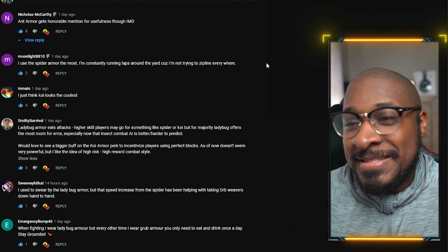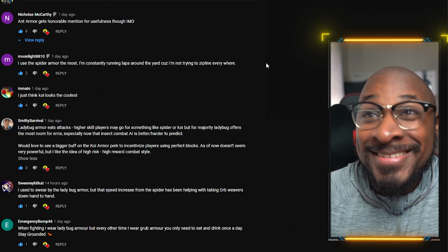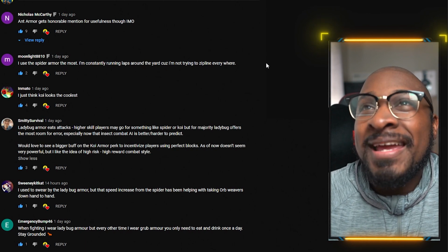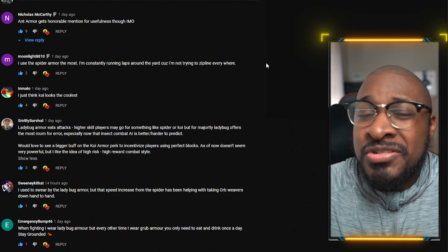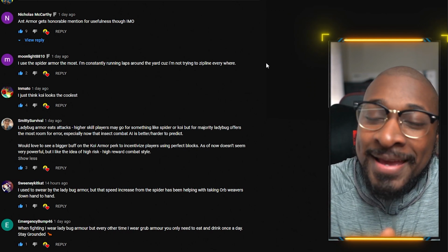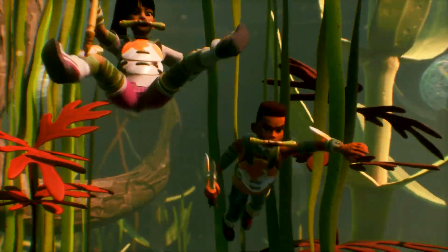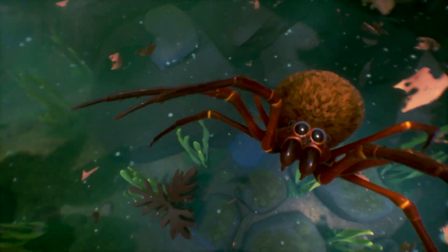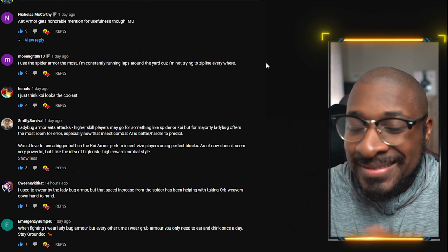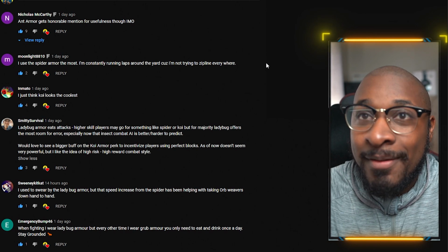Now, Amato says, I just think Koi armor looks the coolest. And you know, he's totally right. The Koi armor does look pretty amazing, but I just feel like it's undervalued. Okay, yeah, you get the blocking perk or blocking strength or whatever the perk is for it. It has to do with blocking, but I just feel like it should have done more. You know what I'm saying? Like maybe faster swimming speed, or at least 10 extra seconds of oxygen underwater. I felt like it needed to do a little bit more than what it was doing, and it just kind of feels underwhelming. Hopefully the Bee armor, when we get it, doesn't feel like that, but yeah, we will see.